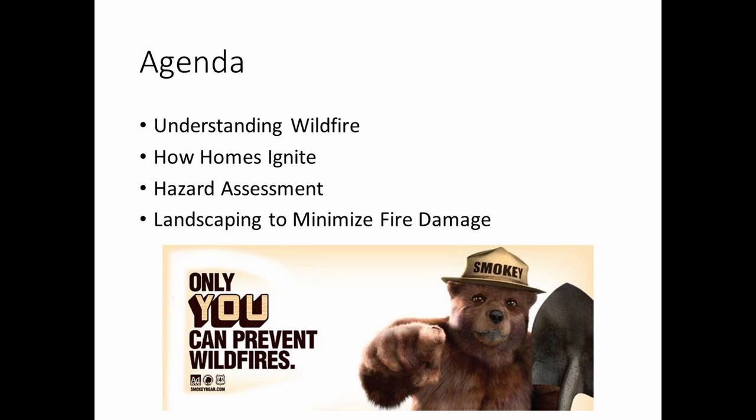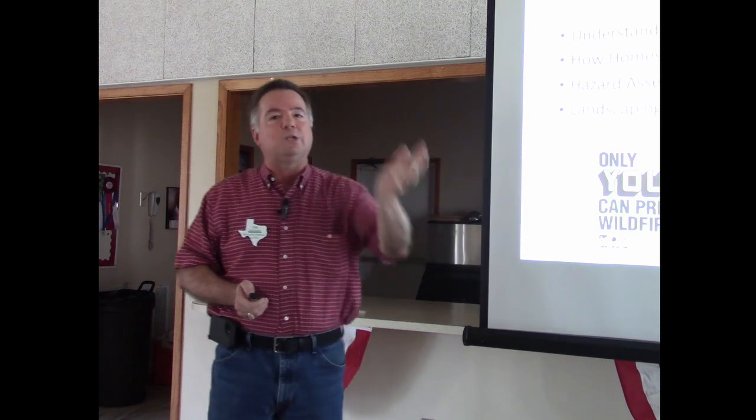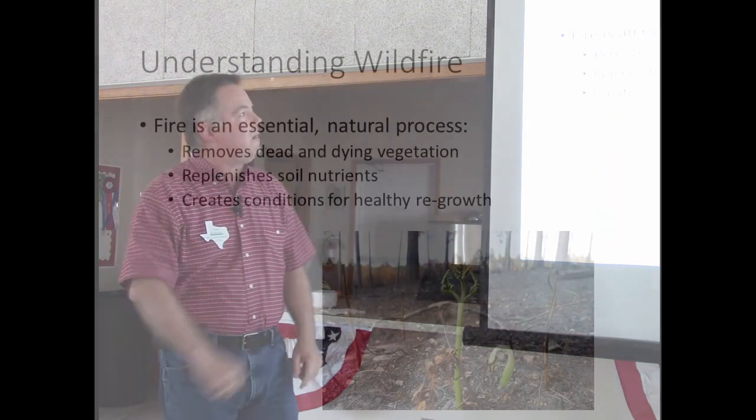I know it used to be forest fires. I remember growing up, only you can prevent forest fires, but you know, fires happen in more than just the forest. And as we look around Leon County, do we live in the forest? Well, depending on what part of Leon County, you may live in the forest, but we've also got quite a bit of open rangeland as well. So only you can prevent wildfires, regardless of where they are. Only you can prevent those wildfires.